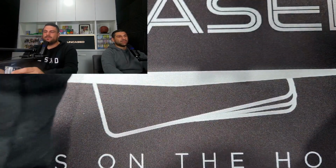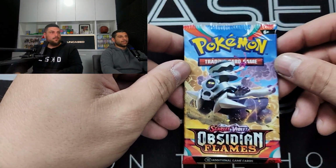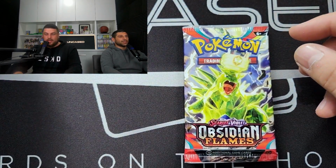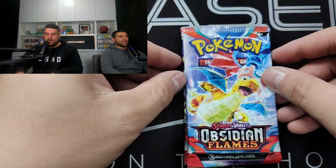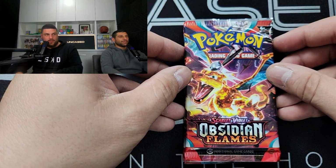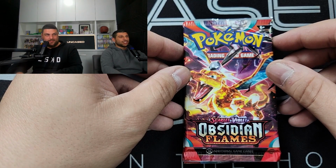Let's take a look at the illustrations on the pack arts as well. So we got the River Room there. We got the Tyranitar. That's really nice. The Dragonite, I like the Dragonite one. And of course, everyone's favorite Pokemon, Charizard. Terra Charizard with the crown. Beautiful. All right, first pack magic.